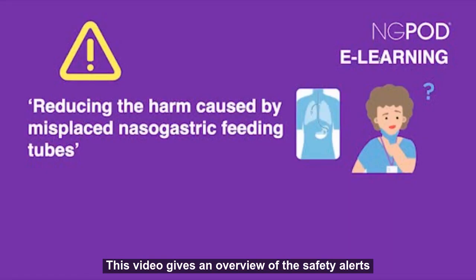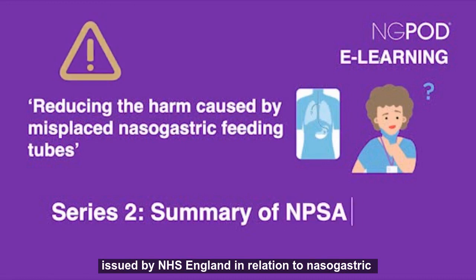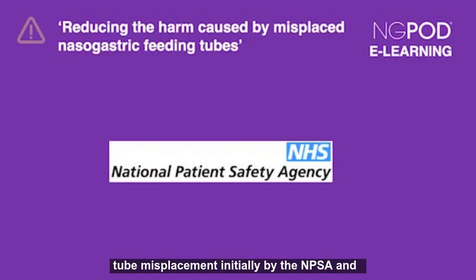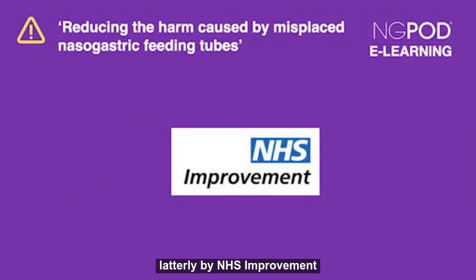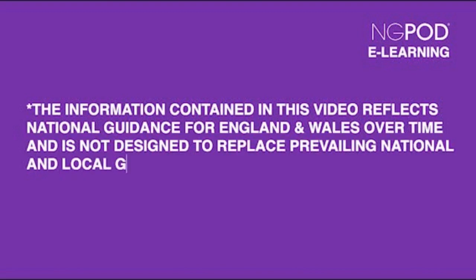This video gives an overview of the safety alerts issued by NHS England in relation to nasogastric tube misplacement, initially by the National Patient Safety Agency and latterly by NHS Improvement. The information contained in the video reflects national guidance for England and Wales over time and is not designed to replace prevailing national and local guidance.